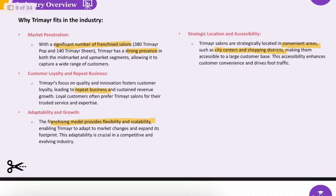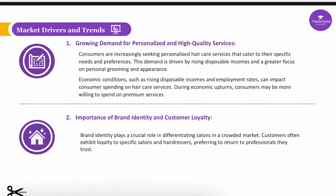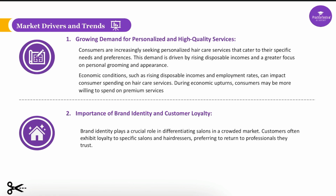So now we are going to look at some of the market drivers and trends. One of the main drivers within the industry is demand for personalization. Clients are now not just wanting an ordinary haircut, but they want something that's personalized to their specific needs and preferences. So they like to go to a salon where personal grooming and appearance is prioritized, where the hairdresser will take a personal interest in them and give them a haircut that will suit their facial features, suit their hair type. So that expertise is something that is growing in demand, not just an ordinary haircut.